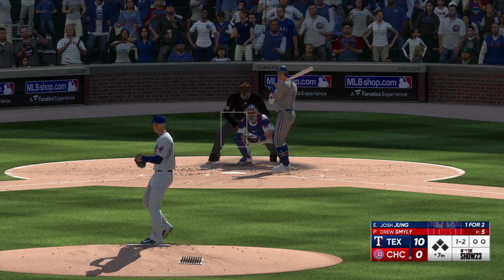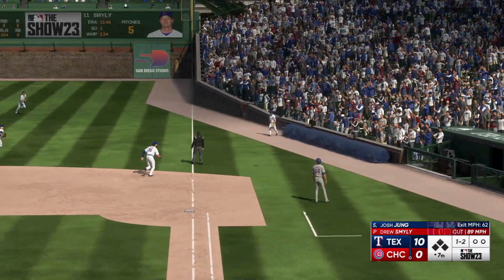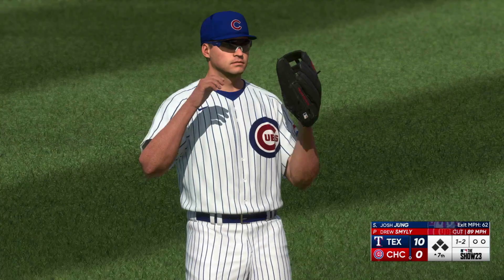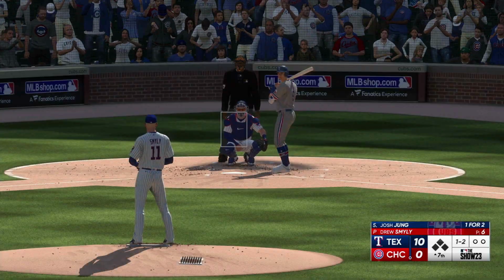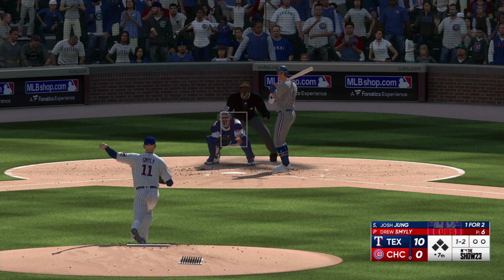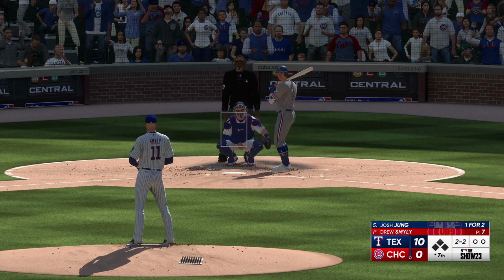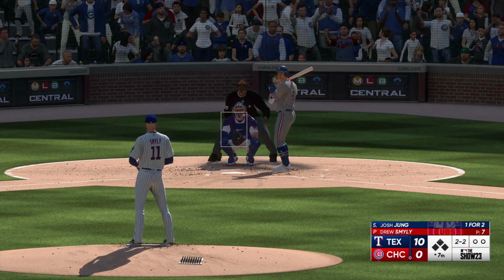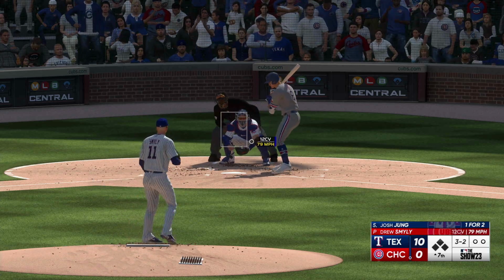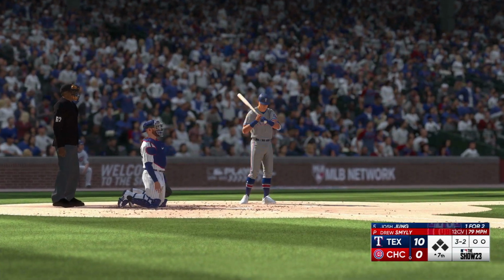The big lefty turns, kicks, deals. Gets a piece there. We'll do it again. Next pitch misses, and that's ball 2. Just off the inside edge, and now filled up.